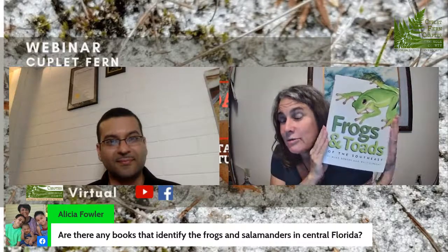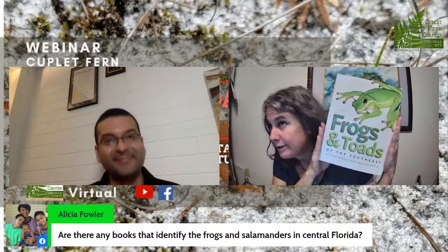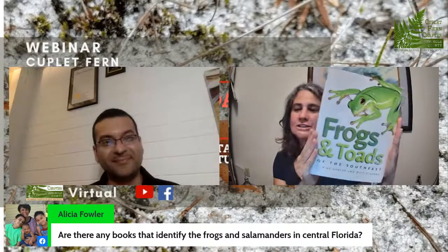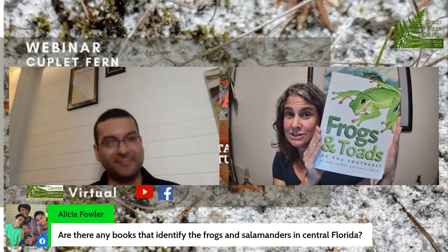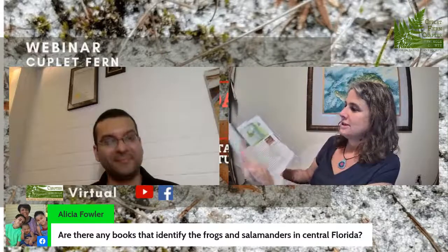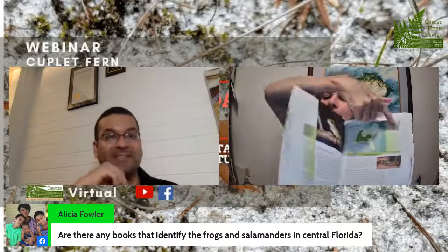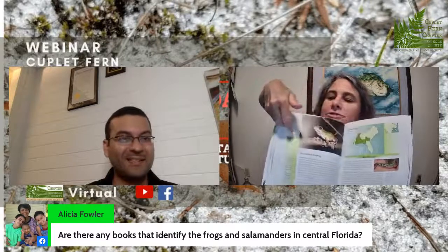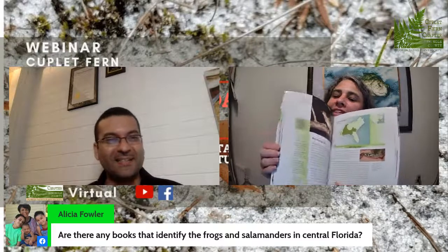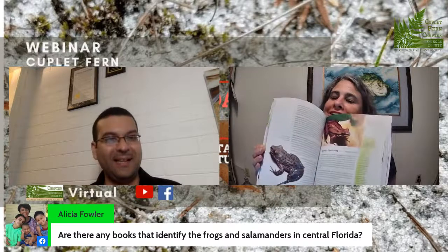This is one of my favorites that we actually give out as prizes to our volunteers, like the people that dip netted their wetland the most. This is the frogs and toads of the southeast. And then there's another one that are the salamanders. And I'll just show you, it's very lovely. You've got the range map, you've got pictures, and you've got little quick, did you know, interesting facts. It's very approachable for regular people.